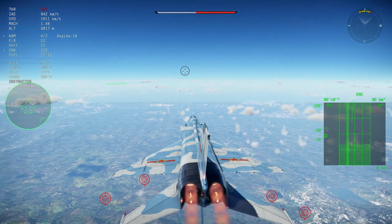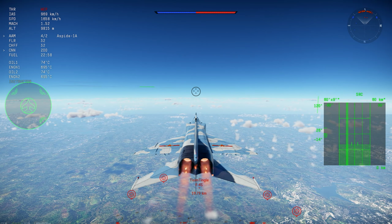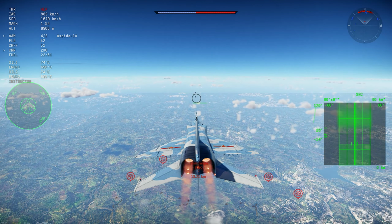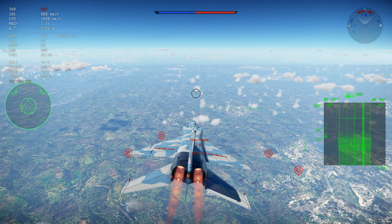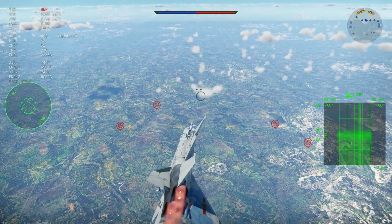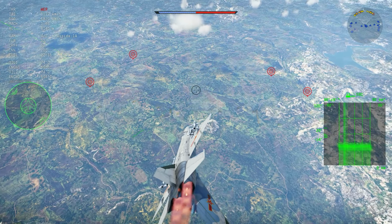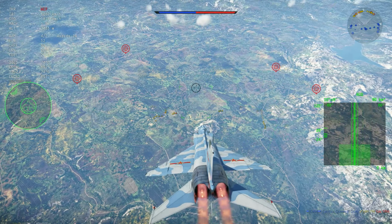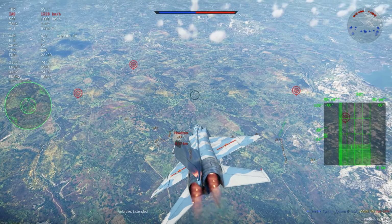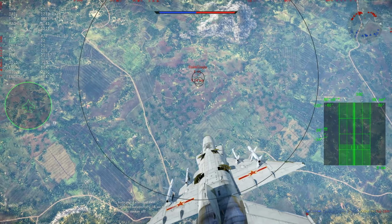If you remember, MTI is the same type of Doppler filtering as we have in the MiG-23s and the Mirage F1. So it is a very old technology. It is not as good as pulse Doppler. It's normally cheaper, which is why aircraft back in the day used this type of tech. But it is old tech. It wasn't the best at the time, and it's still not the greatest thing ever.